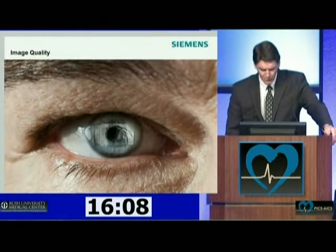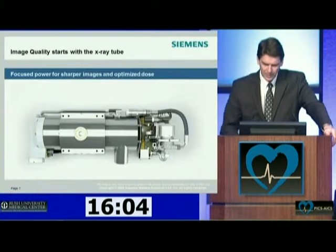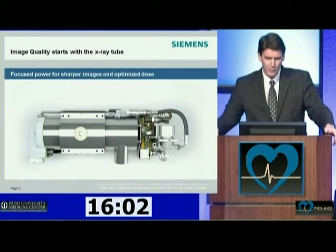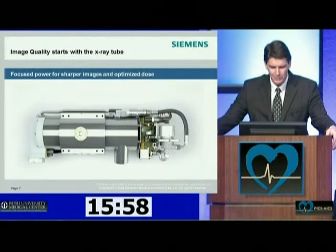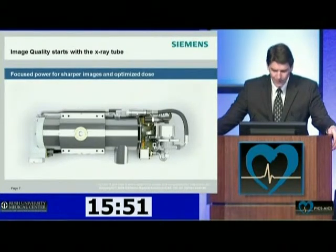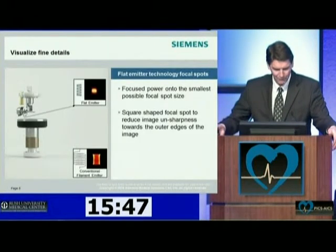So first of all, to focus a little bit on image quality. As I mentioned, there's a completely new image chain, and the engine of any image chain is the X-ray tube. So we've introduced a new X-ray tube that we refer to as the Gigalix. It's hard to get really excited about an X-ray tube, so I'm going to try and put it into some terms that are more meaningful.